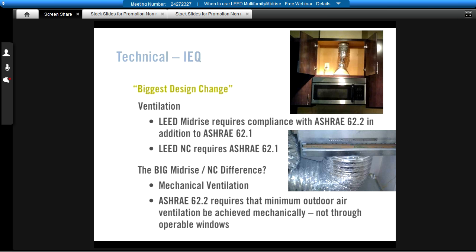The biggest difference between multifamily Midrise and new construction is that Midrise requires mechanical ventilation be done, and be delivered at a unit-specific level, not relying on operable windows. Expecting people in Minnesota to open their windows throughout the winter is a little bit unrealistic. And like I said, it has to be dedicated, specific outdoor air for the unit. So having a system where you're providing fresh air into hallways and pressurizing the corridor, hoping that the air comes into the unit, is a little too uncontrolled.